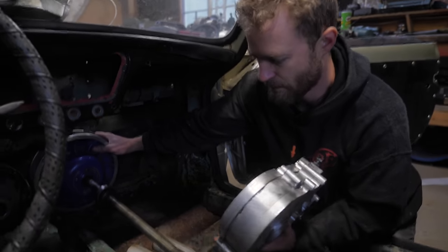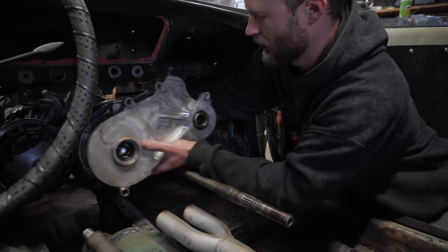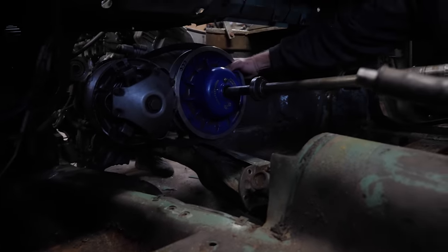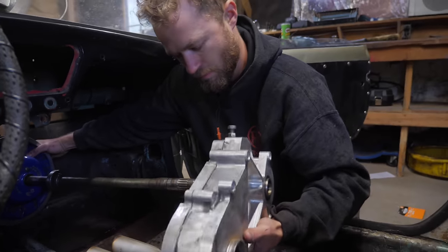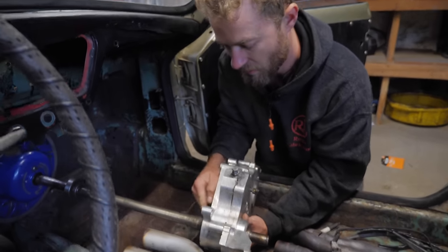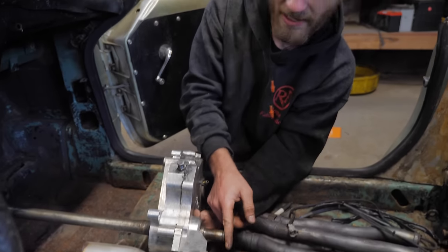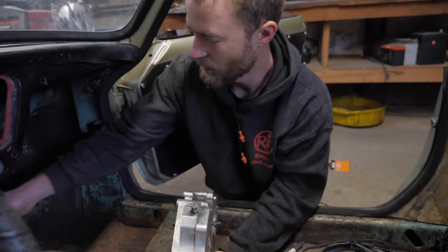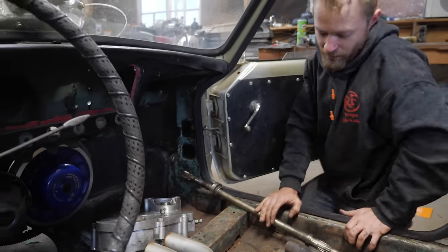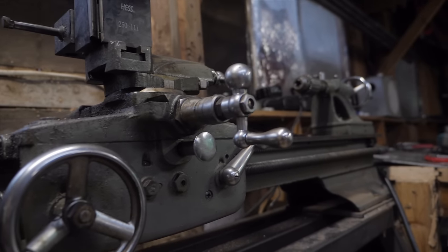This clutch goes about there. And then this chain case goes on this shaft as it would here, but I need to cut it off here and then weld this end here onto this shaft up here somewhere. While we're talking about this, let's introduce the newest member of the team, this here beautiful lathe.